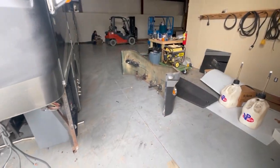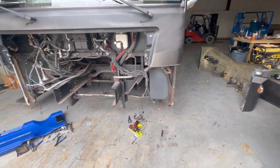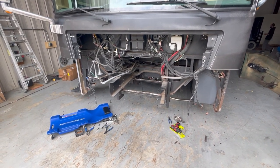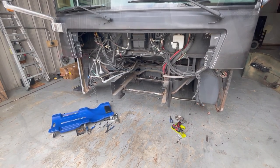So we're going to get this turned around here, and Cody's going to start tearing into this, but obviously it's a little bit of work to try to get that generator out of this camper. So as you can see, we got this generator out. Let's go over here and talk about it just a second.